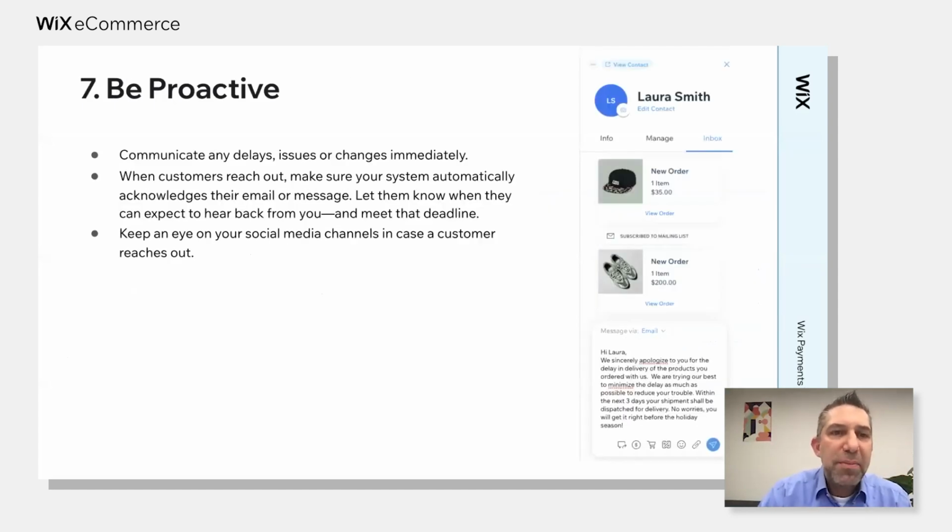Be proactive. Again, communication, but in a timely manner. If you have a delay, call them before. Make sure that if they do send you an email, there is an automatic acknowledgement that the email was received. As soon as you have an update, let them know. They will wait for your feedback and you should be as responsive as possible.